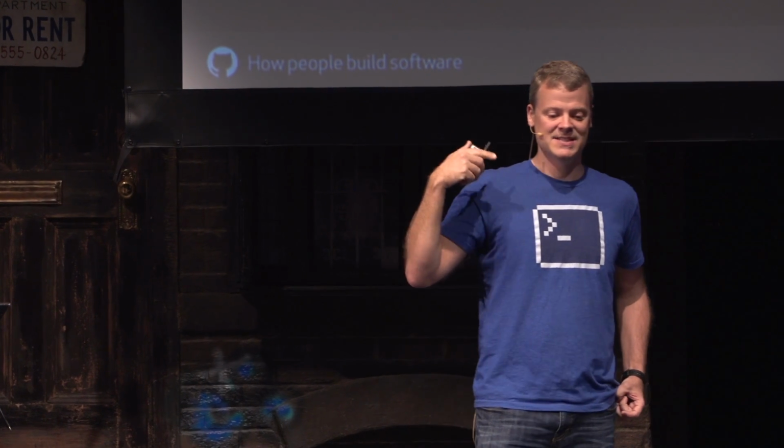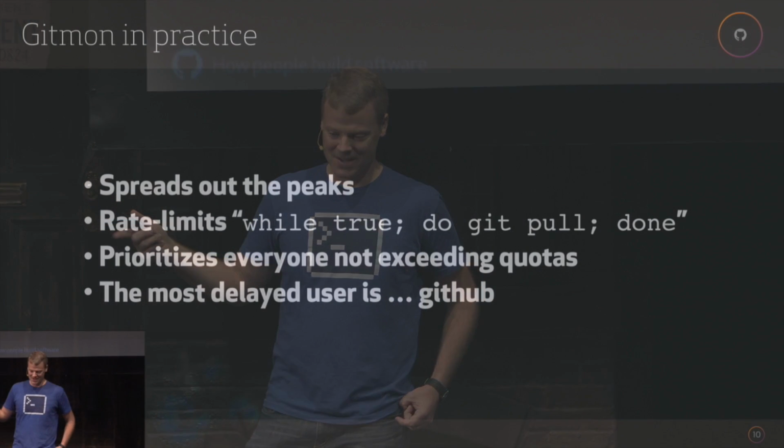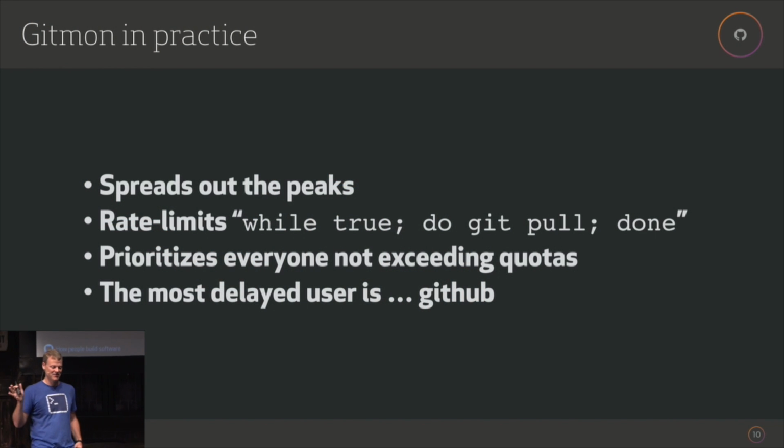But in a sense, now with Gitmon, it doesn't matter, because what happens is you definitely exceed your quota if you do this. And so some sleeps get put in on our side if you forget to put them in on your side. Also, you don't need to set up webhooks, but not everybody knows that.